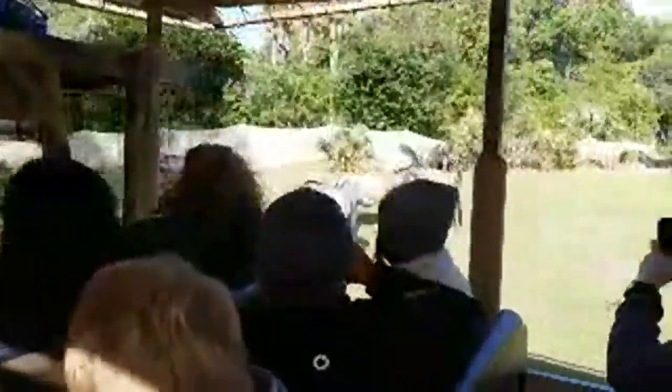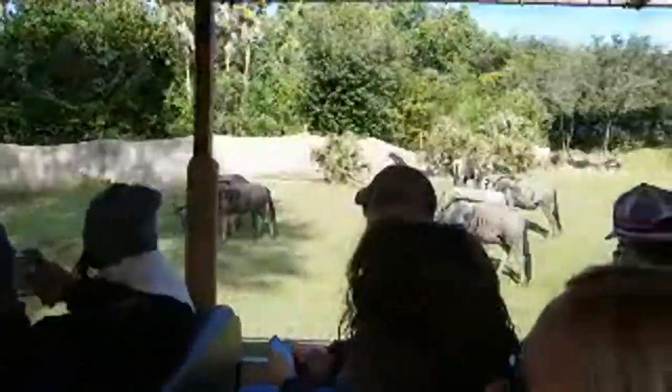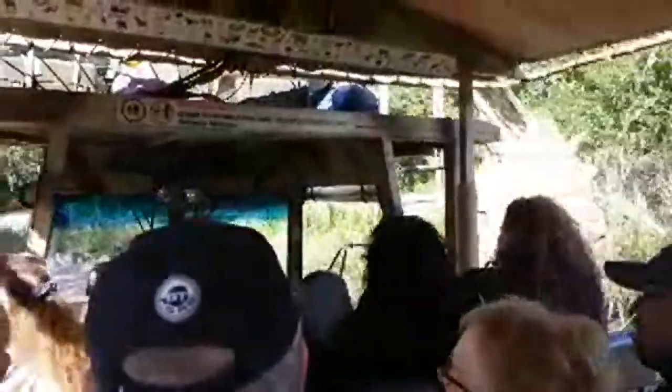Seen a couple broken trees up ahead, which can only mean one thing. We're heading on out into elephant territory. So keep your eyes peeled. And it appears that we did not have to look too far to find an elephant. There is a male African elephant right here on the right-hand side.